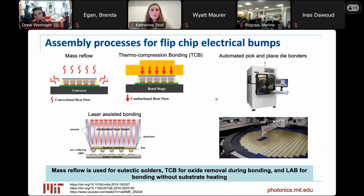Those are the types of bumps, but then you actually need to assemble the chips and go through the processes in order to bond. That's typically done using pick and place die bonders to start with, no matter what. In a pick and place die bonder, you insert a wafer that's been singulated, so each chip can be pulled off of the dicing tape, which is usually UV release tape. You can apply some UV light, and after that, the die can be easily picked off of that UV release tape.